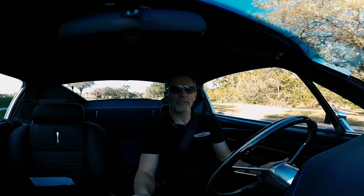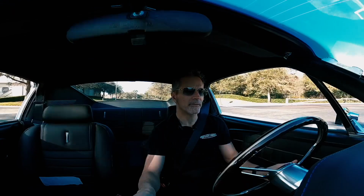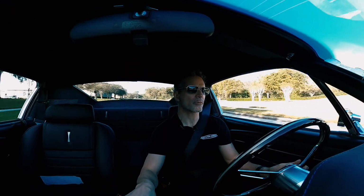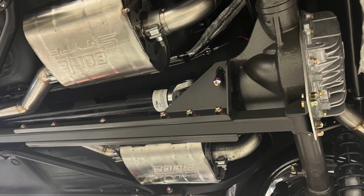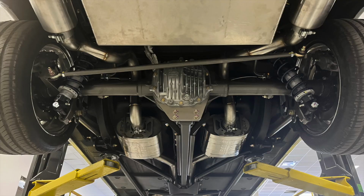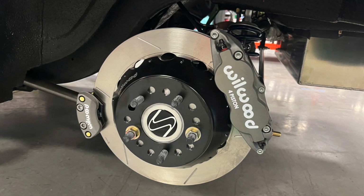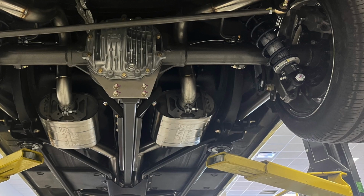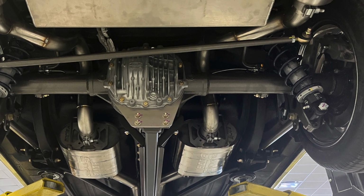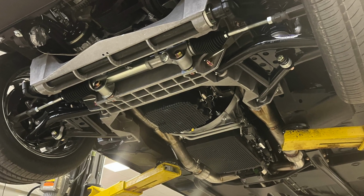So all of our supercharged cars get our heavy-duty driveline. We actually developed the heavy-duty driveline specifically for the supercharged application. And that consists of a carbon fiber drive shaft, 35 spline rear axles, a Strange S-Trac limited slip, a finned aluminum diff cover, and on the manual transmission cars you get a twin disc clutch.